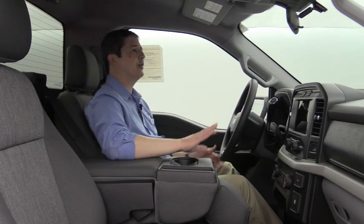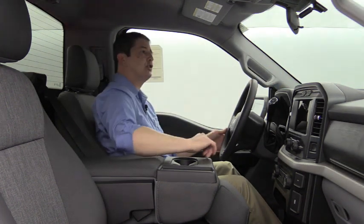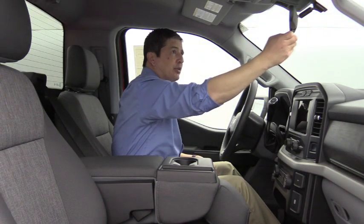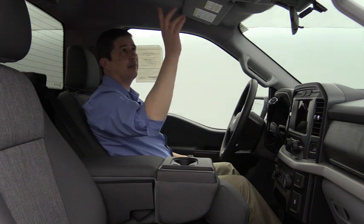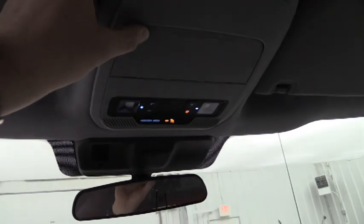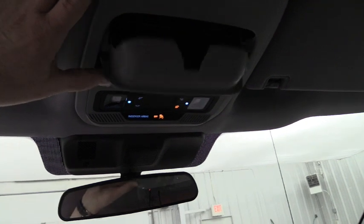Great features there. Above the dash, you will see some textured spots up here. You can put some things up there if you want to, so they won't slide around. The mirror is going to be a day-night mirror, so you can just flip the lever up and down when people come up behind you with those bright lights. And then I believe this overhead sunglass bin is going to be standard equipment up there, and your interior lights are going to be right up here as well. So that's all your standard equipment in there.